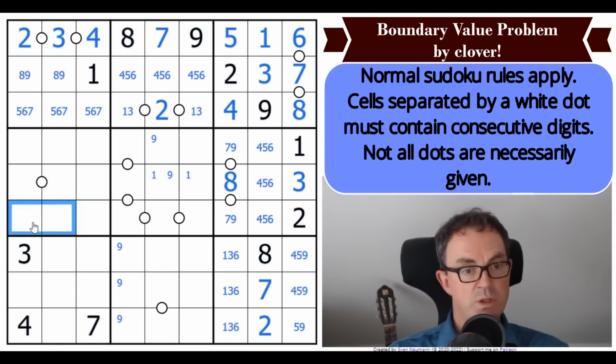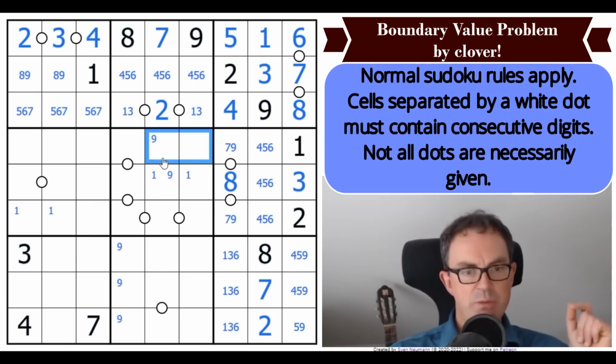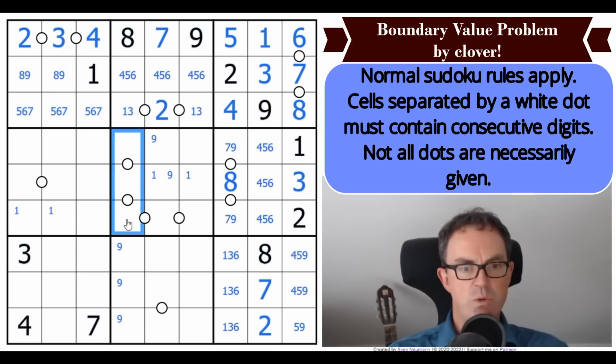1 is in one of 2 places here. But then we've already done this work with 8, haven't we? Where does 8 go? We proved it couldn't be on the white dots. So 8 must be in that domino, which means that 8 is in one of 3 cells in box 4.